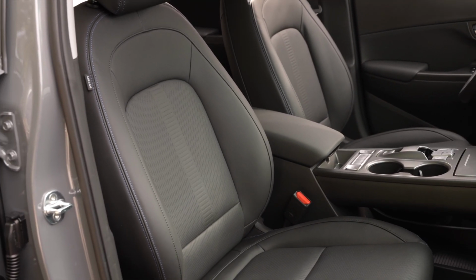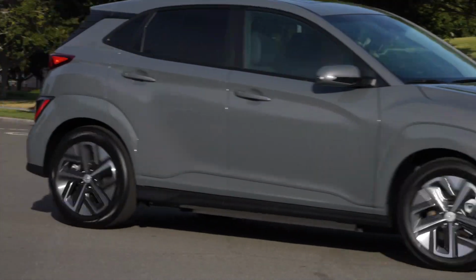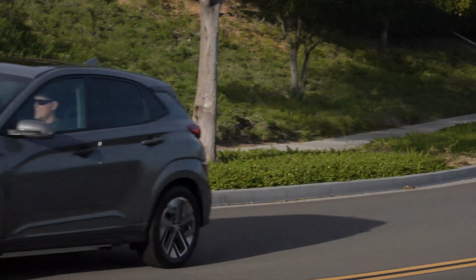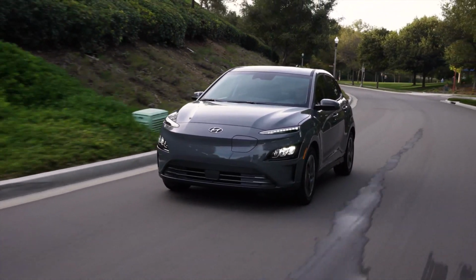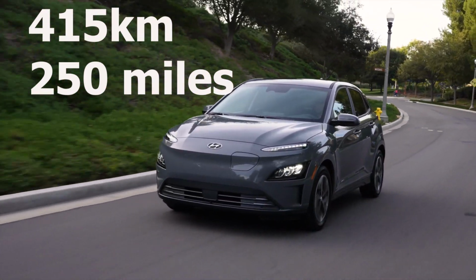The Kona is also a very safe and comfortable car to drive. It comes with a wide range of active safety features, and it offers great performance from the electric drivetrain. The performance is pretty much identical to the Kia models with excellent acceleration thanks to the powerful motor that powers the front wheels, and you also get a really good driving range of around 250 miles or 415 kilometers.